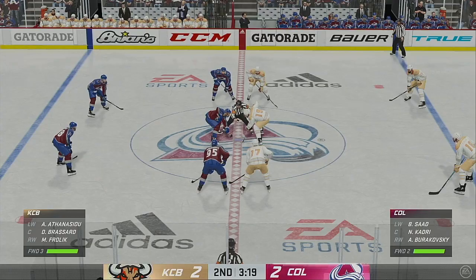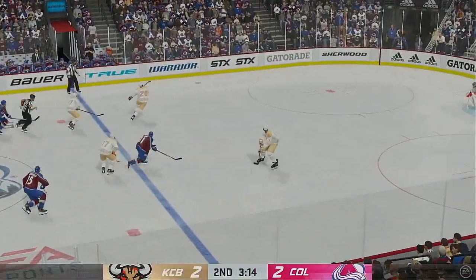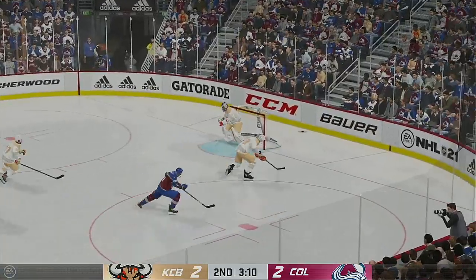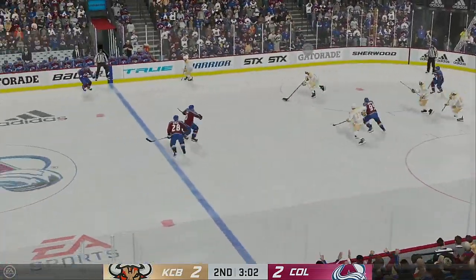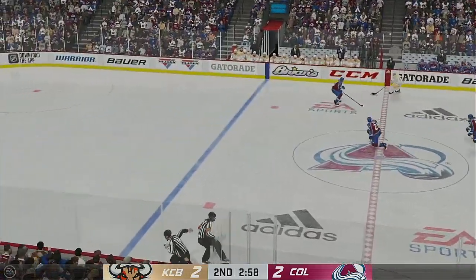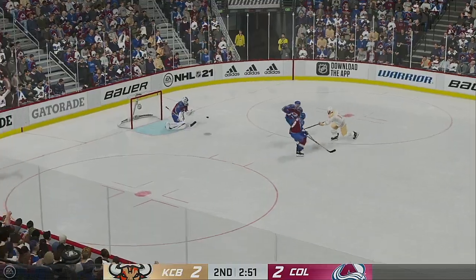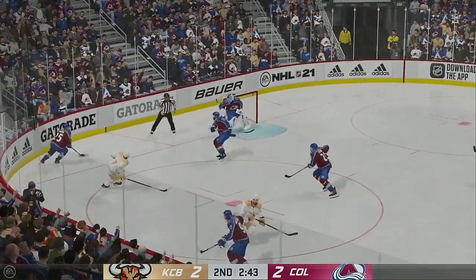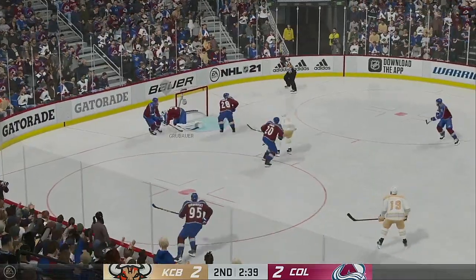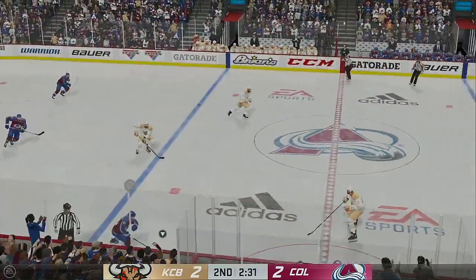Well, you got to claw back into the game. Now you've got it at even. And what can you do in the last little bit of this period and into the third? The Bulls get a hold of the puck along the boards. Sends the pass over. 31, Phil Grubauer. Right in front. Stopped by the goaltender. The Avalanche have possession along the boards. Moves it quickly over to Cole. Feeds the puck to Burakovsky.